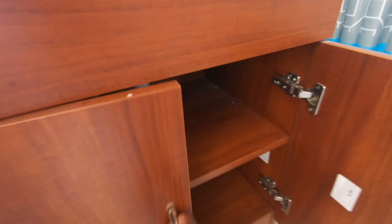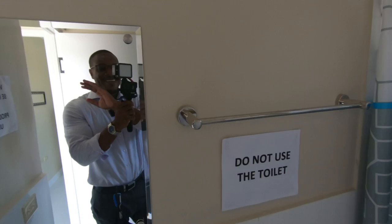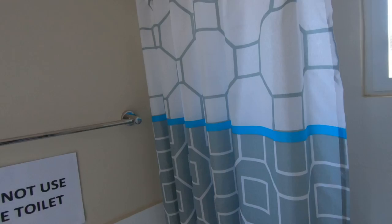Have the cupboards right there. Of course, towel rack. Mirror so you can see yourself. Have the nice lighting up top. Nice white, blue, and gray shower curtain. As you guys know, blue is my favorite color. Shower area, window right there. Nice white tiles, white doors, white tiles all throughout as well.